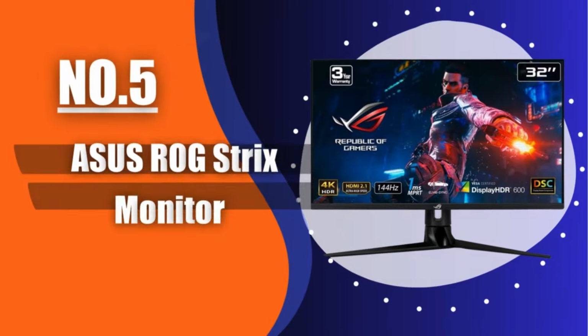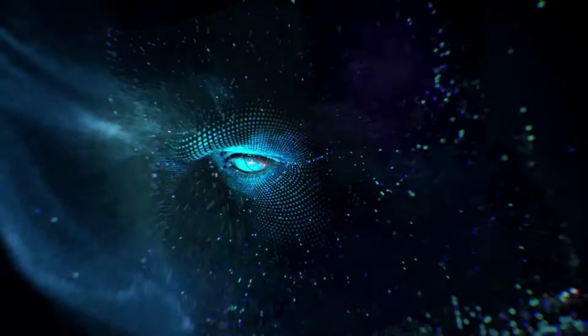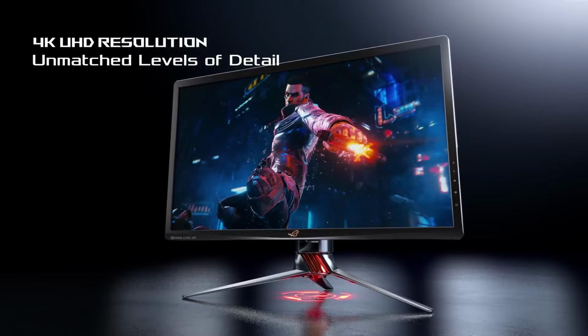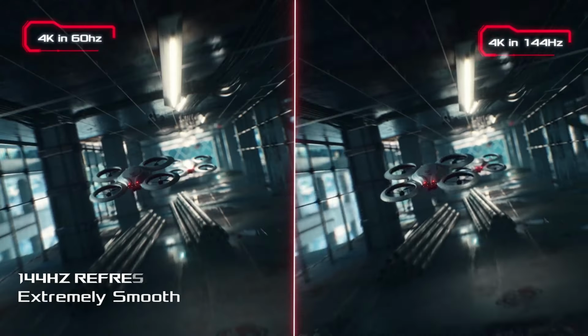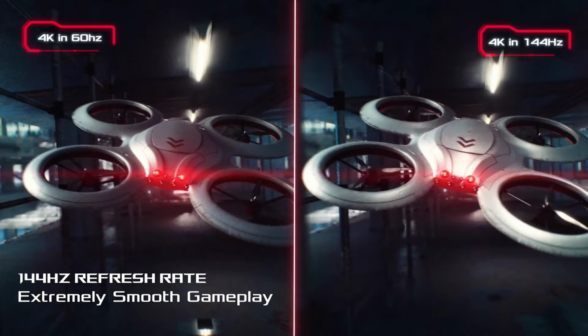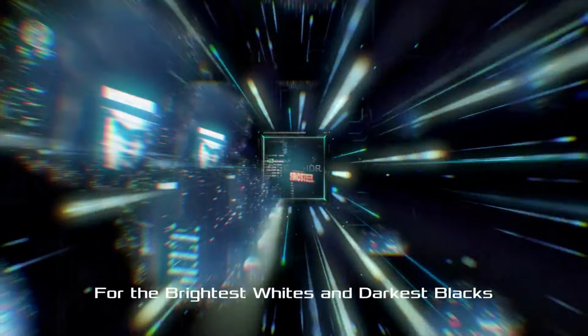Number 5. Asus ROG Strix Monitor. The Asus ROG Strix XG27UQR is a 27-inch 4K monitor that's an updated model of the Asus ROG Strix XG27UQ. First released in 2021, it's designed with PC gamers in mind as it has a 144Hz refresh rate with FreeSync variable refresh rate, VRR support, and G-Sync compatibility.